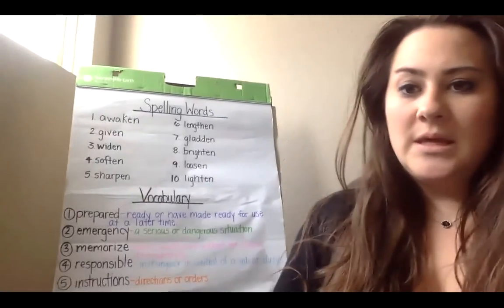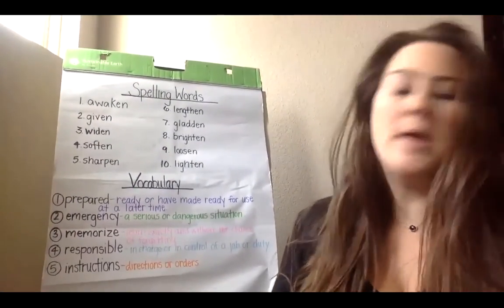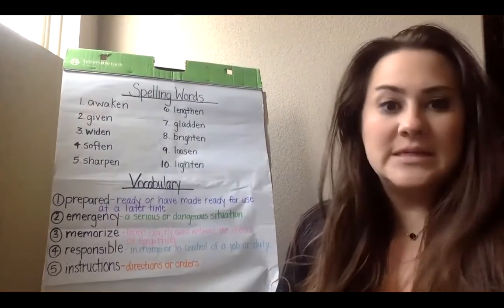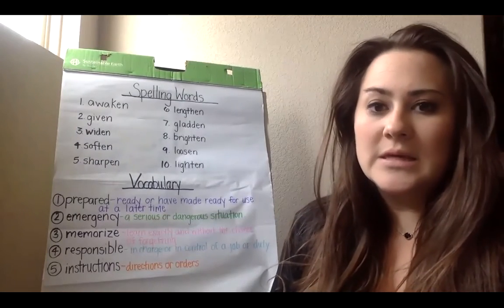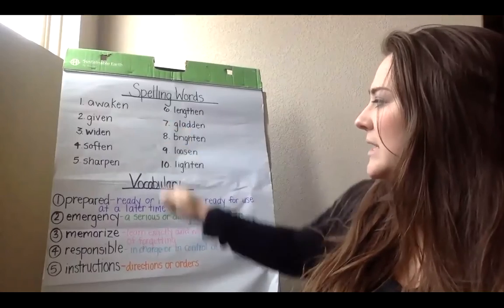So, yesterday we went over our spelling words. On Monday, you were supposed to sort them. Yesterday, you were picking an activity from the choice board, and today I want you to pick another activity to keep working on the spelling of these words that add the suffix -en to each of them.